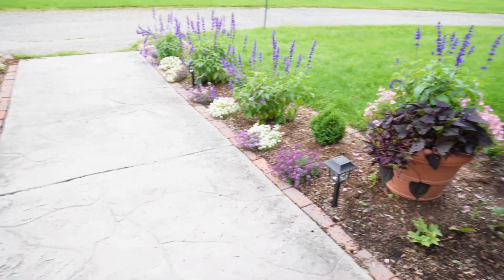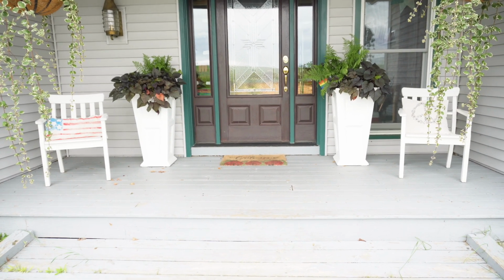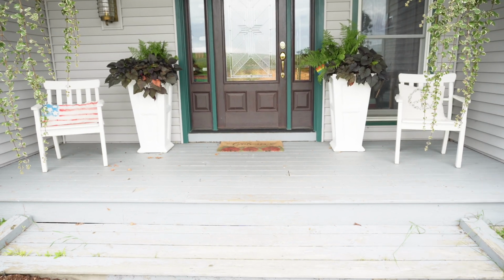But before we leave this area and move on, let me show you the deck. All right, so the white planters I'm struggling with a little bit right now. The sweet potato vine, I probably shouldn't put so much sweet potato vine in because it just takes over. I do love the ferns. They're going to be planted out in the landscape.